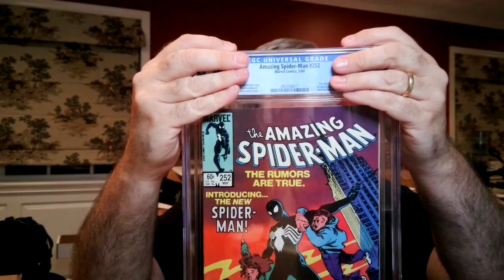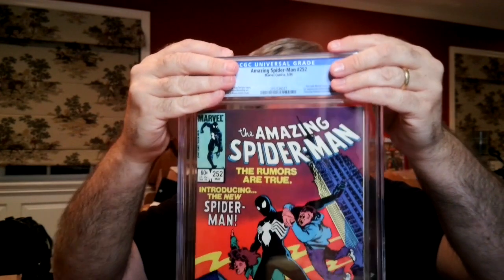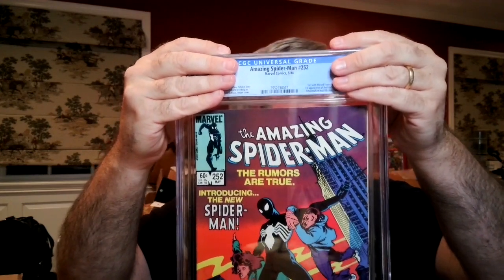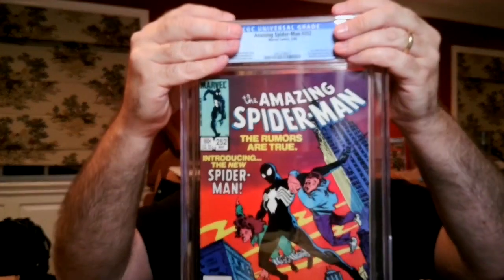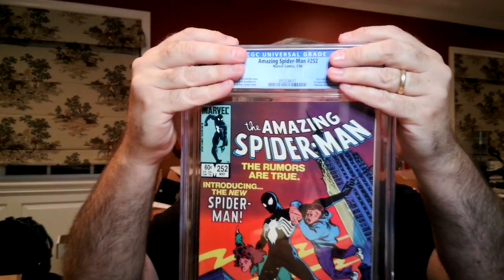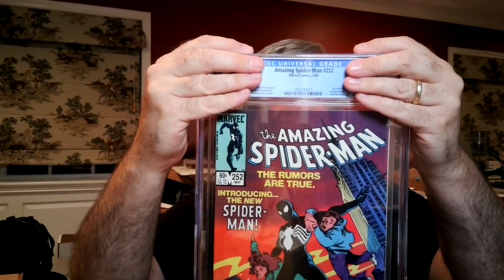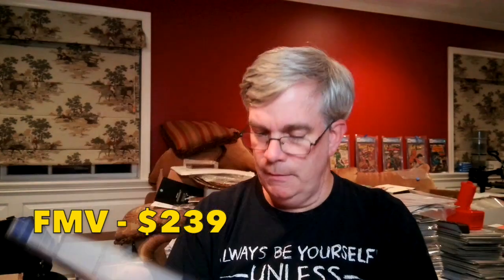Amazing Spider-Man 252. Obviously, first appearance of the Black Suit. I didn't know I had this in there. Yeah, that's a big book in reasonably high grade. I don't remember having this in the submission, but yeah, I guess I did. I'm going to have to check to see if I bought that off eBay or whatever. And that came back as an 8.0. Meh.